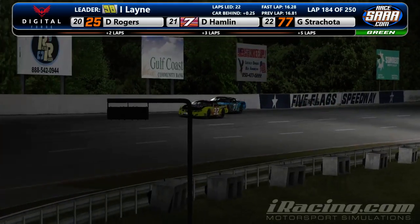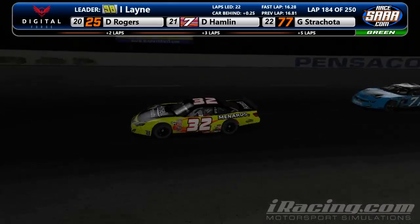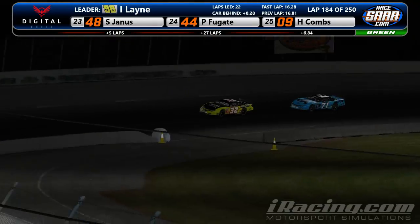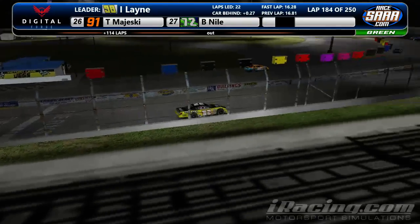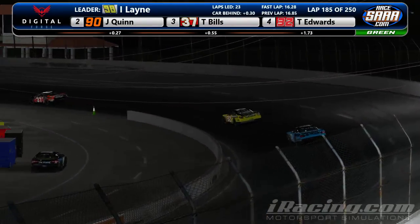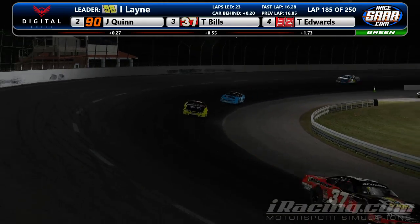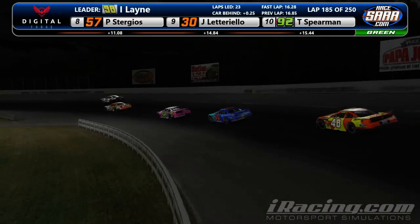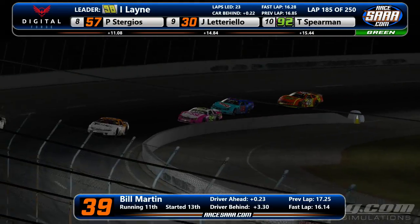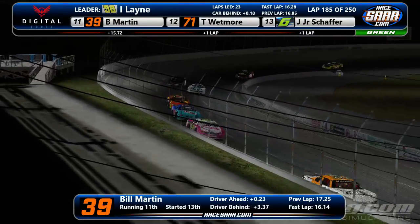Trevor Edwards will go to the inside of Wetmore. Wetmore has now gone one lap down, which leaves 11 cars on the lead lap. The last car is this guy right here, the 39 of Bill Martin. Last car on that lead lap currently.